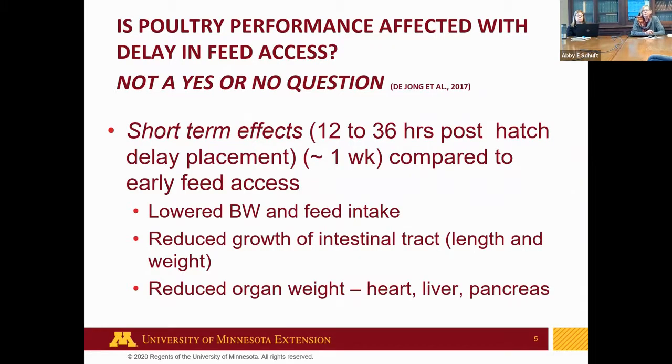So is poultry performance affected with the delay in feed access? It's not a real simple question to answer, so it's not strictly a yes or no. A recent paper divided some of the effects up very nicely into both short-term effects and long-term effects. This was actually digging into the literature, and I think they utilized about 50 publications and summarized those in this one publication.